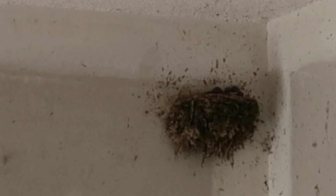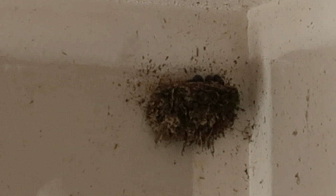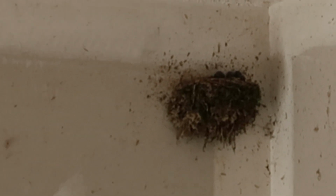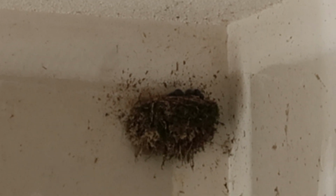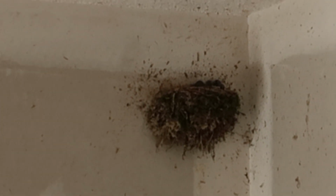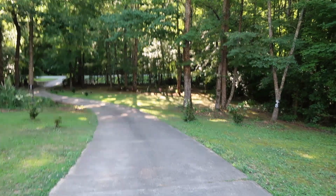If you can see them or not, but those are birdie heads. See them moving? So the mud swallow, barn swallow, put a nest up here in our garage and had her little babies. Good morning, babies. There's like 4 of them. There they go. Good morning again.